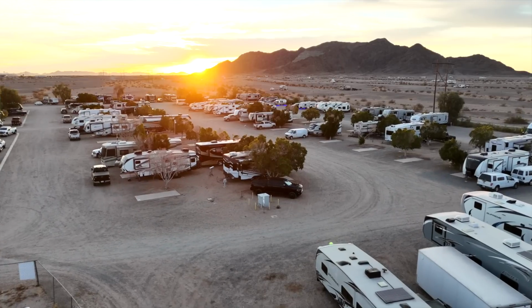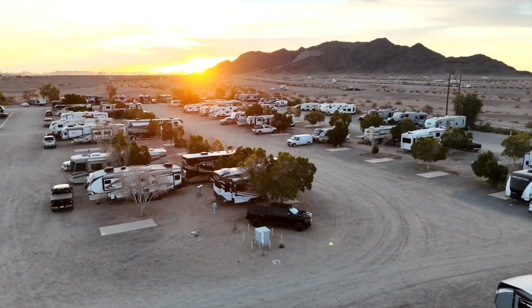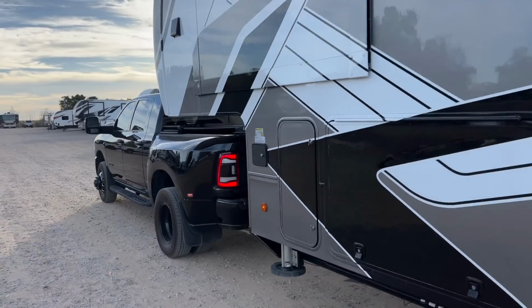We are leaving the Yuma area and heading to a little spot called Bumblebee Ranch. And you've probably never heard of it before. It's in between Cottonwood and Phoenix off of Highway 17. I would say it has a good buzz to it. Are you ready? Let's go.